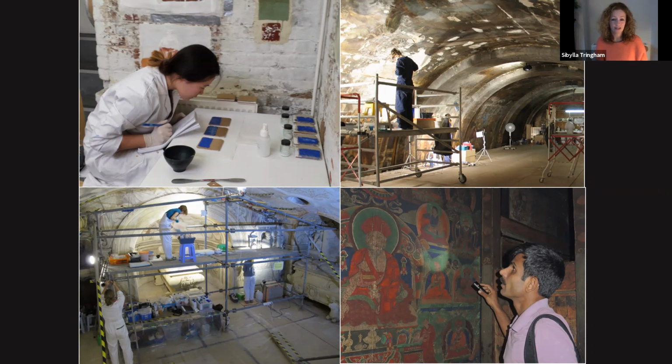In the first year, students look in depth at materials and technology of wall paintings around the world and through the ages. So from ancient Greek wall paintings to medieval English wall paintings, Roman wall paintings and Renaissance wall paintings. We also look at paintings in China, India and beyond.